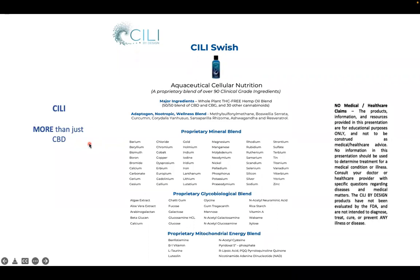We're not just CBD. We're over 90-something ingredients that would cost you hundreds of dollars if you bought them separately, right? And I'll come back to that in a moment. But the bottom line is making sure you're letting them know the value of this, because if you don't let them know and they don't try it, especially when you ask, how much is your CBD? And all of a sudden they tell you 89 or 99 or 199 or 149 or even 69.